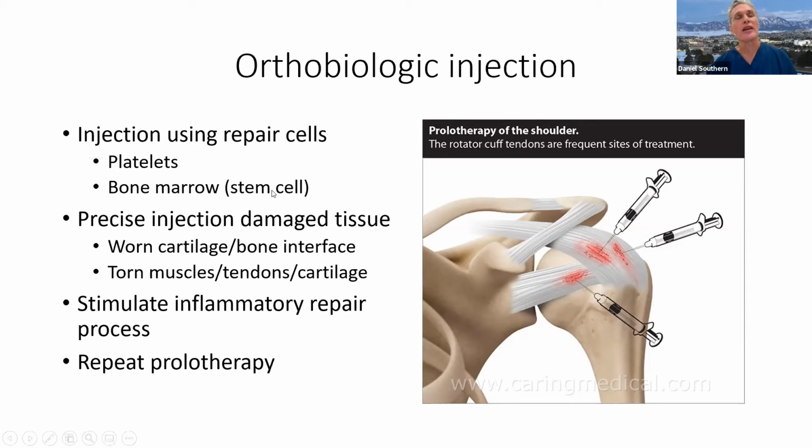What we're doing is we're very precisely injecting them into damaged tissue. And this is the crux of the technique here. We inject them directly into worn cartilage. And more importantly, we inject them into the bone just beneath that cartilage. It's called the subchondral bone. It's right at that cartilage-bone interface that you want to get these repair cells, because that is what will be most effective. We inject them precisely into torn muscles, torn tendons, and torn ligaments and cartilage.